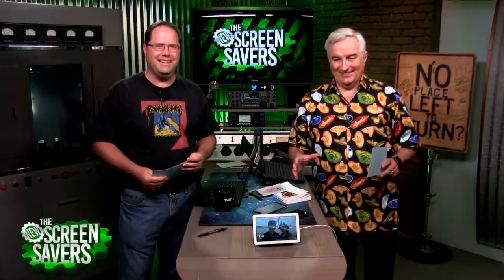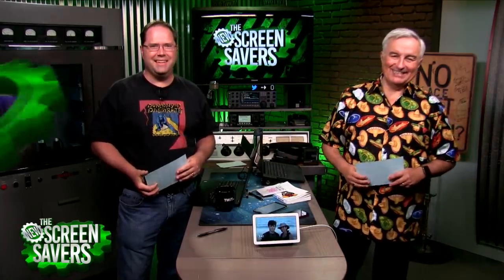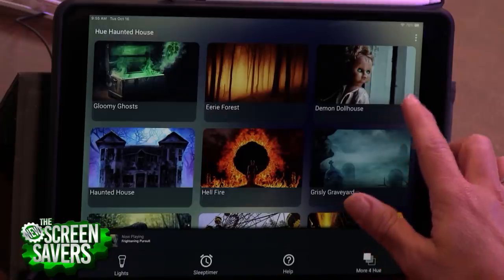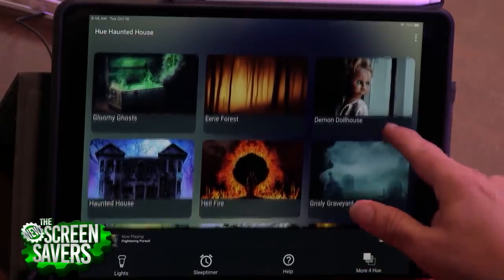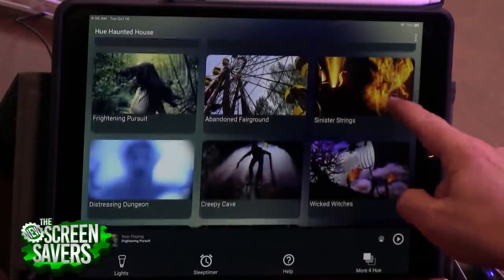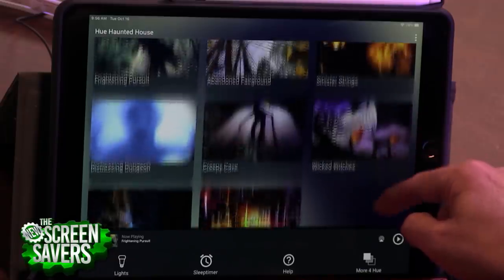She's very creative. We thought it'd be kind of fun to show what you can do with Hue lights to spookify your house. Here's Megan on iOS Today. Can I show you the Hue Haunted House app? Here it is. They're smart. My iPad. So even the app is creepy. This is not just lights, but also sounds. What do you want? Demon Dollhouse, Grizzly Graveyard, Abandoned Fairgrounds, Creepy Cave, Lurid Laboratory.